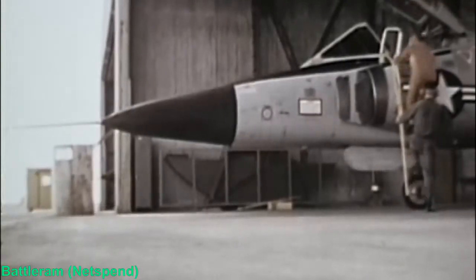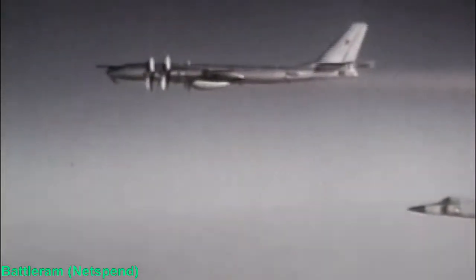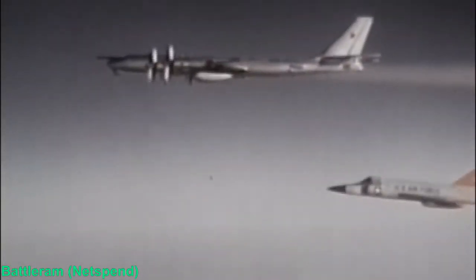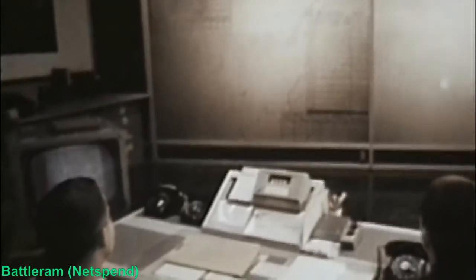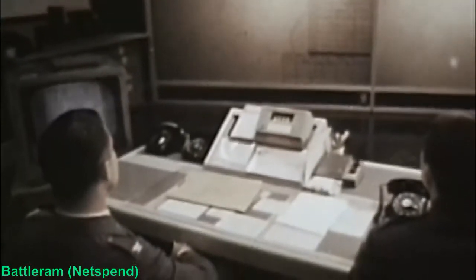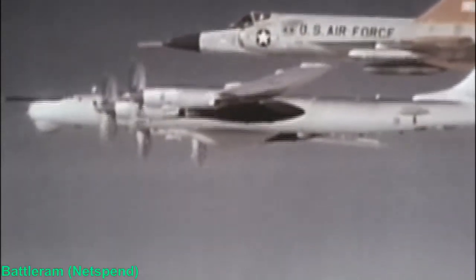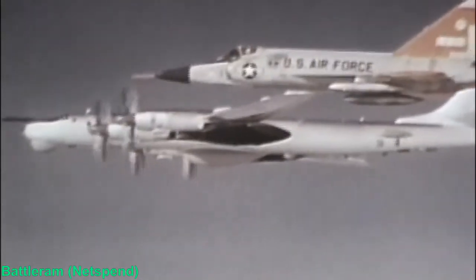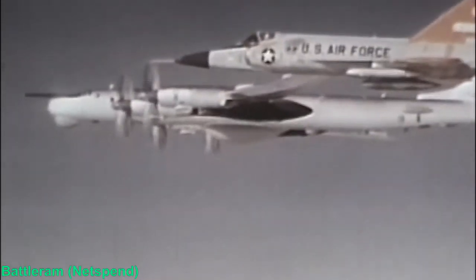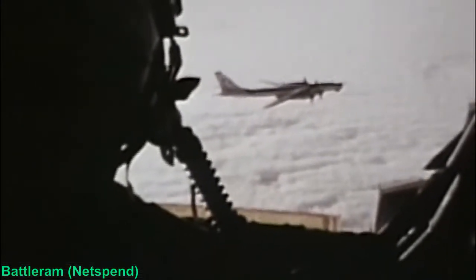The Semi-Automatic Ground Environment, or SAGE, was a system used with fighters such as the Convair F-102 to speed the interception process and make it more accurate. In this system, computers worked out and transmitted optimum interception courses for dedicated interceptors. Sometimes these were equipped with nuclear-armed rockets to ensure the destruction of bomber forces that might be carrying nuclear payloads.